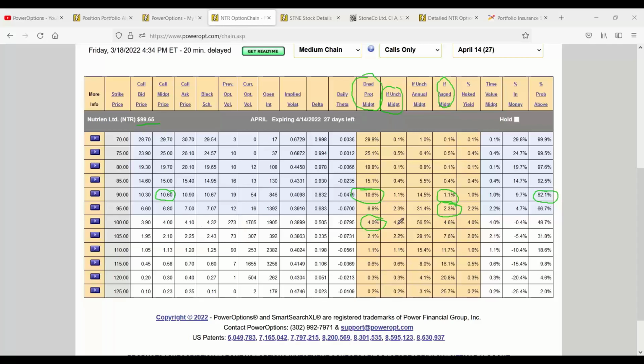But anyway, the at the money: reasonable downside protection, good potential return if assigned. 4.6% for 27, 28 days out, but only a 50-50 chance of getting assigned and earning that return. Going 2 strikes out to the 110, 113 premium. Very small time value, of course. 1.1% downside protection, and about an 11.7% return if assigned, which is all intrinsic, meaning we get the 10 points there, plus we keep the 113. That gives us the 11.7%. But only an 18.6% theoretical probability that we'll get assigned and earn that return.